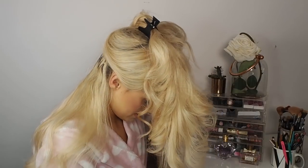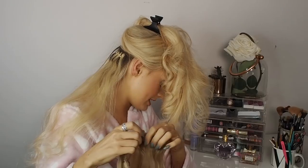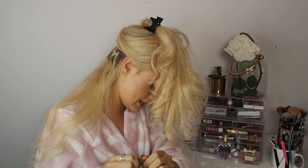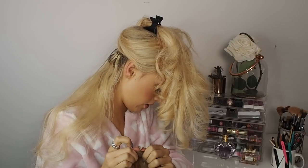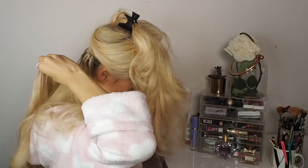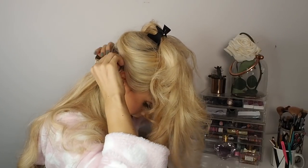So we're gonna grab the extension. We should have really pre-unclipped this, Misha, because now you can't see anything. But this one has got five clips along. So that is gonna be secure. We're gonna grab it, we're gonna flip it over, and we're just gonna start clipping.